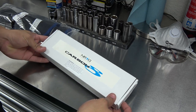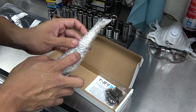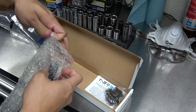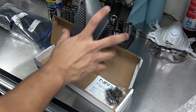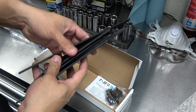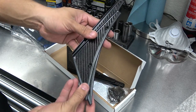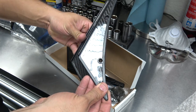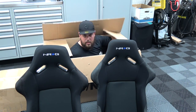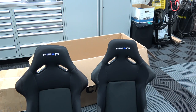Also ended up getting carbon fiber canards. Oh, this actually looks pretty cool. So it's a little one and a big one for each side. So technically they're gonna go like this on the bumper. Let's see what we got in the other box.